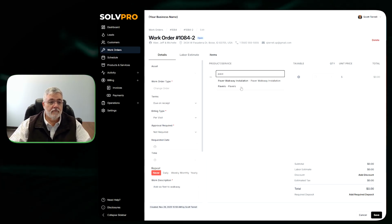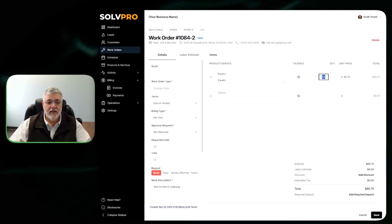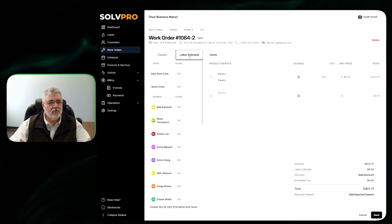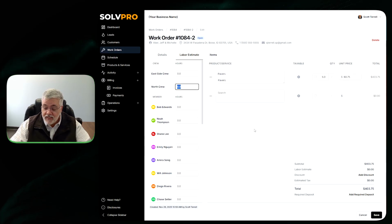Well, I'm going to need some pavers for that. So let's start adding pavers. So here's our paver. And we're going to need 5 units of that. And you know what? It would be good to have an estimate of labor. I'm going to say my north crew is going to do it. And it's going to take them 5 hours.